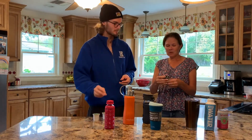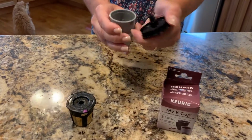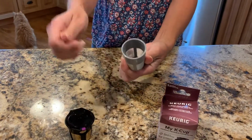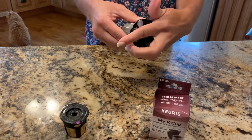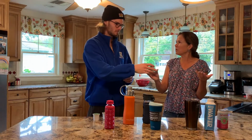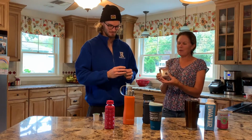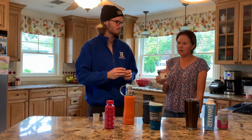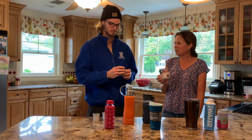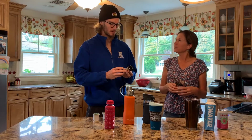Right. So something you can do now is use these little filters. This is for a K-cup, and it's reusable. You just fill it up with ground coffee and put the cap on, and it's just like a K-cup, and you don't have to worry about throwing anything away. Wow, this is pretty cool. Yeah, so you can buy them. It's obviously endorsed by Keurig, so it works with all the different machines, and you'll save a lot of plastic. Well, I'll definitely try it.